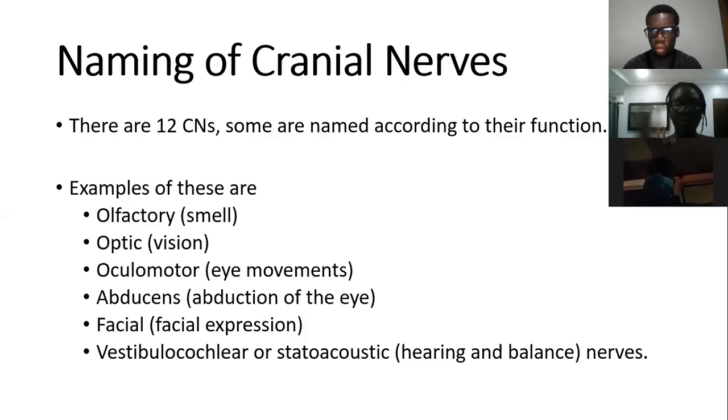So oculo is eye and motor is movement. So the oculomotor nerve is responsible for that. Then we have the abducens nerve, which helps with abduction of the eye. And the facial nerve, which supplies the muscles of facial expression.